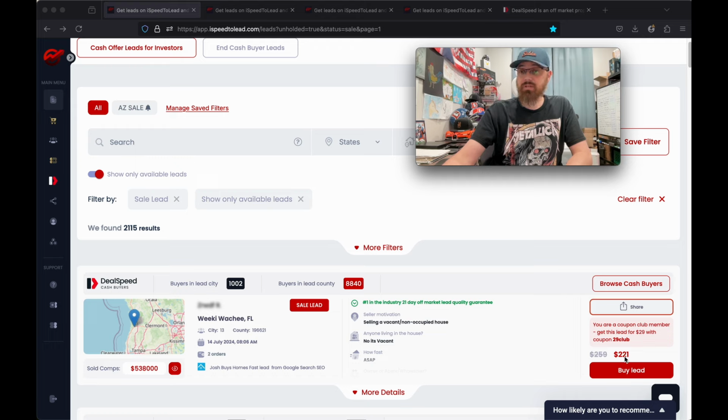It was $259. Now it's down to $221, but because I'm a member of the coupon club, I could buy it for $29. It's in Weeki Wachee, Florida. There's 1,000 buyers in the city. There's 8,840 buyers in the county. So it's kind of cool. They've added this to it. You can see it's a vacant, non-occupied house. No, it's vacant, sell ASAP.